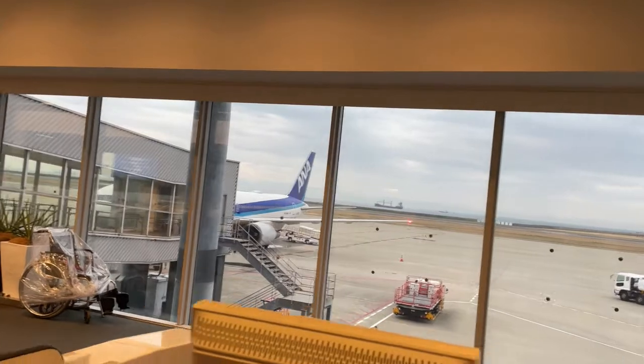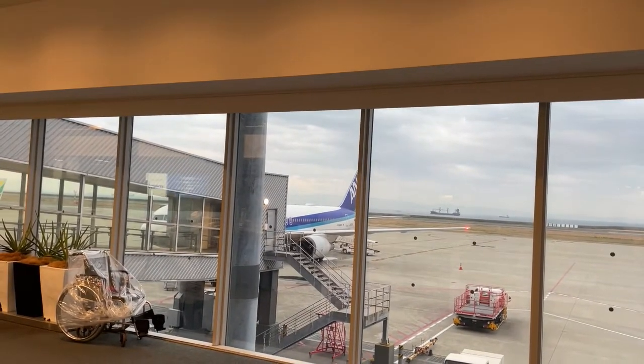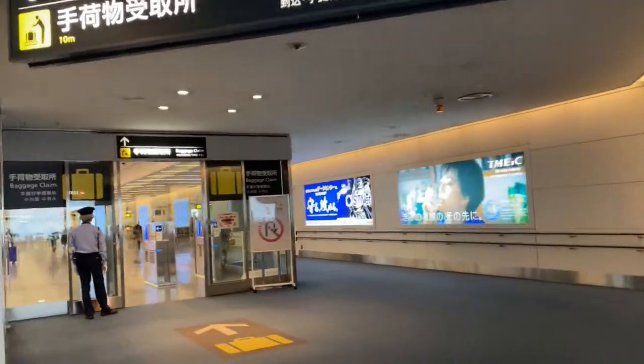That's my plane for Tokyo. Then I'm changing airplanes from Tokyo Haneda to Bangkok. It is 8:26. I have arrived at Tokyo Haneda Airport. I'm going to catch my connecting flight at Terminal 3. Now I have to wait for a free shuttle bus to take me to Terminal 3.